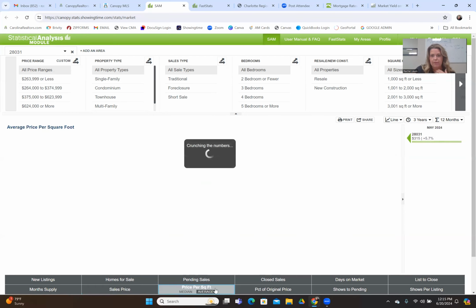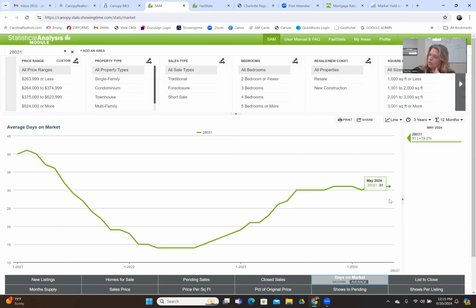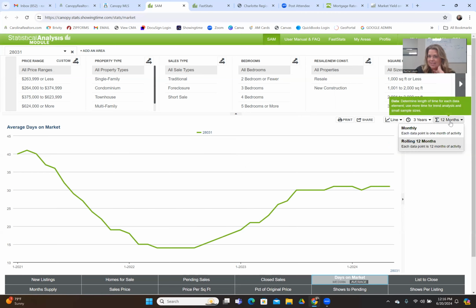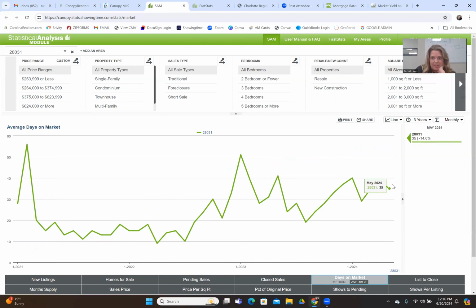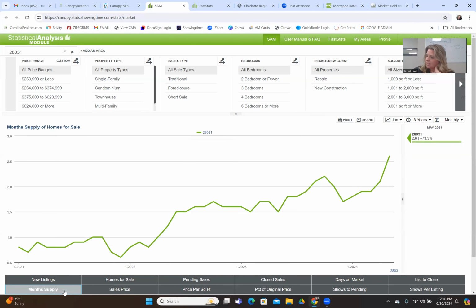That price per square foot number is at $315. That is phenomenal. That's better than Davidson. That's incredible. And then days on market, 31. Really good. Gosh, I remember a couple of years ago, we were talking 11 days was even just the MLS. All right, let's go to monthly and look at month supply, 2.6.